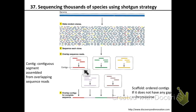With these contigs, you can't create the whole chromosome because of the ambiguity that these repeat sequences give you, right? So you're going to get as long a contig as you can by using shotgun sequencing. And if you can order these contigs, you're going to get scaffolds. That means the ordered contigs without any gap. So if you don't have any gaps for the whole chromosome, then your scaffold would be the whole chromosome. If you have gaps like the centromere, you're going to have two scaffolds, from the left end of the chromosome and the right end of the chromosome, with the centromere as the gap in the middle.